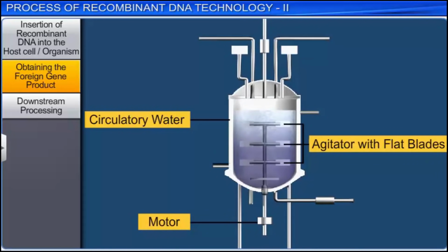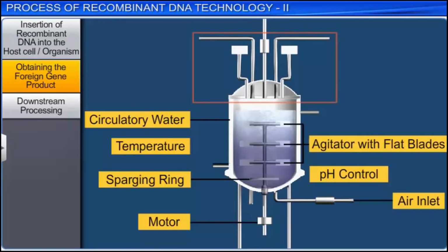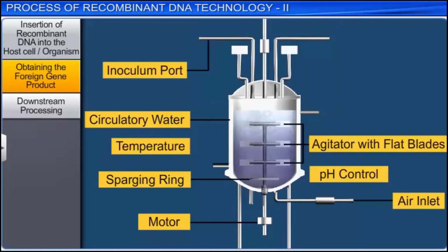The bioreactor also makes adequate provision for aeration, temperature and pH control. For proper aeration, air can be forced in at the bottom of the tank through a porous ring called the sparging ring by a process called sparging. Moreover, there is an outlet to remove air and waste gases at the top of the tank. The top of the tank also has a number of inlet tubes called ports, through which materials can be introduced or withdrawn. For example, the inoculation port is used to introduce initial inoculums and the nutrient port to introduce more nutrients.